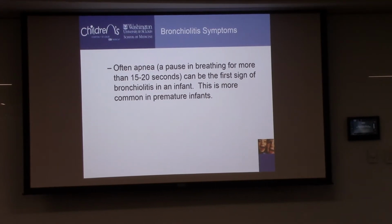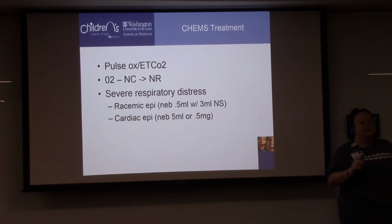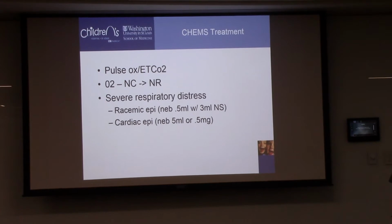What is your treatment for bronchiolitis here at KEMS? Racemic. Thank you. I think you're the first person that has known that out of the 3 medical director meetings. If they're in severe respiratory distress, they get racemic epi, okay? So first thing, pulse ox, ETCO2, okay? So make sure you're monitoring those.